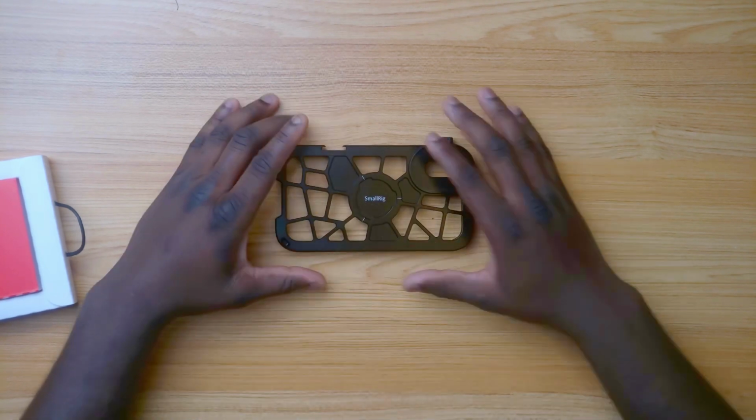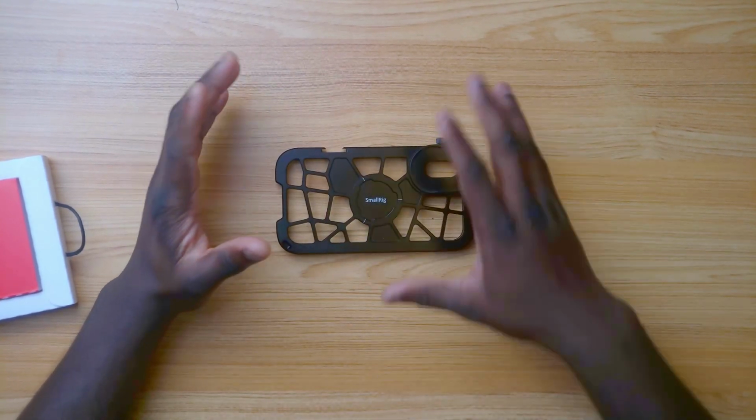So if you're getting serious with any kind of filmmaking, or if you're just curious to see how you can get the best footage out of your smartphone, well, look no further. I think this cage is going to be the end-all be-all, especially if you have an iPhone XS. So let's go around the cage and talk about all the features that it does include.